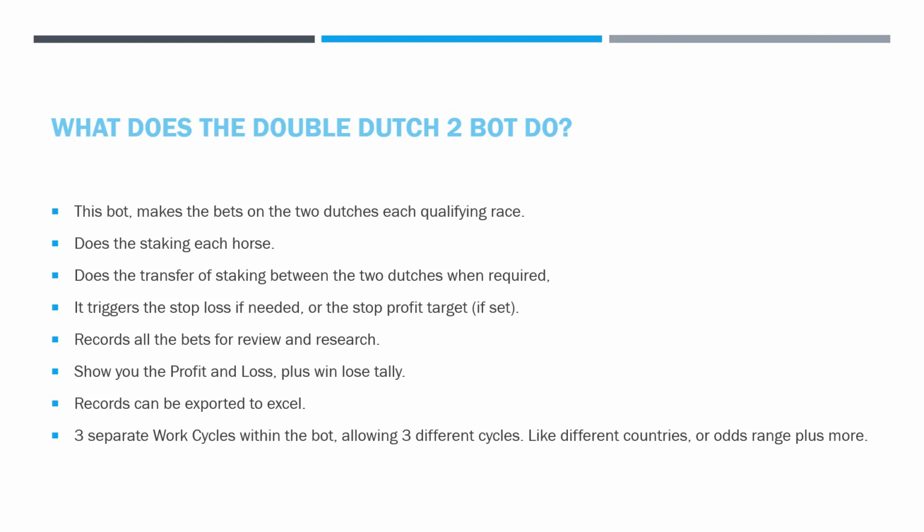It shows you a profit and loss plus the win-lose tally of each of the cycles. So that's visible for you, so you can make decisions if you want to micromanage it and have more of a hands-on effect. The records can be exported into Excel, so you can go through them and see, for example, where you're getting let down or where you're missing some of the Dutches. Maybe you've got your odds set too low for that country. Different countries work differently.